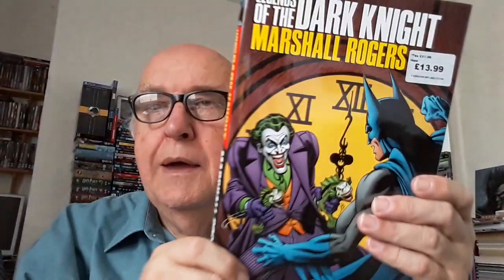This is one I picked up recently. I haven't taken the sticker off it yet. Again, 14 quid for a 38 quid book. I thought it was a good buy, brand new. For any of you who don't know, that's the very, very famous run on Batman that an artist called Marshall Rogers did. Very well thought of at the time. That would be late 70s.